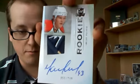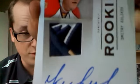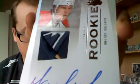First, from Clutes and Chara CNC, I received the result from my Cup case group break. I got only one hit. It's that Dmitry Kulikov patch and auto rookie. The patch is really nice. It doesn't look that nice, but it's awesome. Really good looking in person, so pretty happy about that one. I actually traded that one away already.